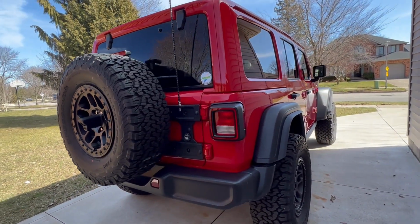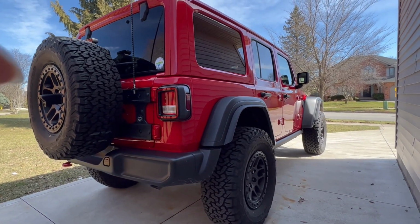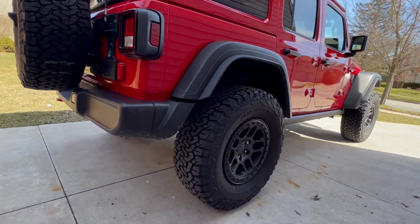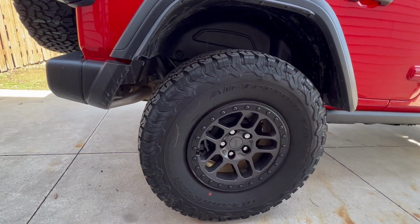And this is my Jeep, which is a 2023 model year, this current year, and I have had it since January. So I have an FJ, I have a 4Runner, but I never had a Jeep. So this is my review about Jeep.